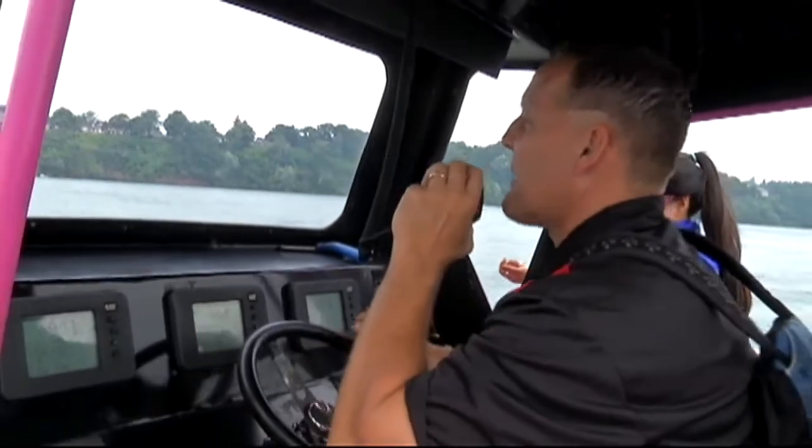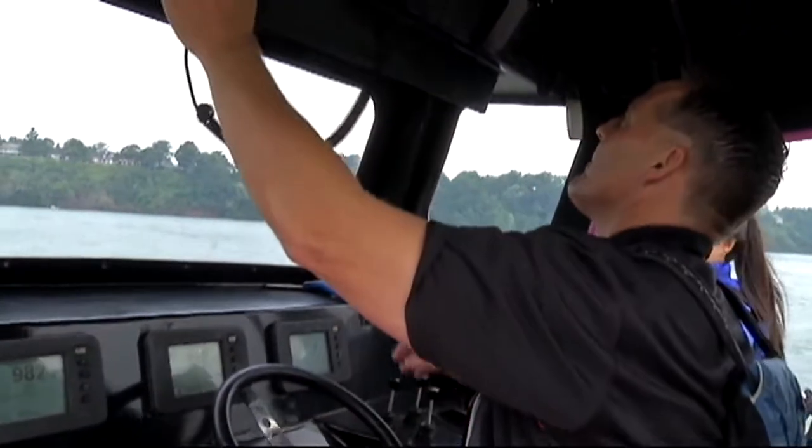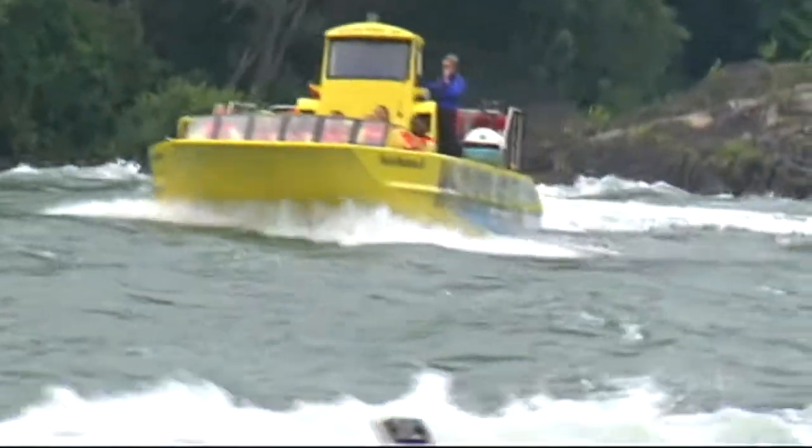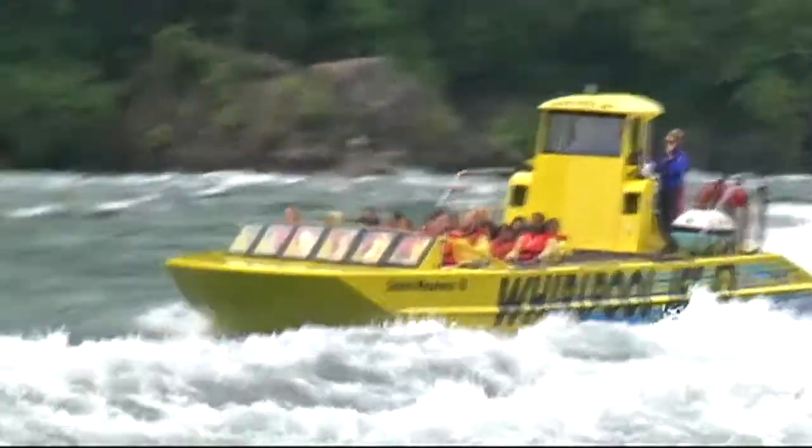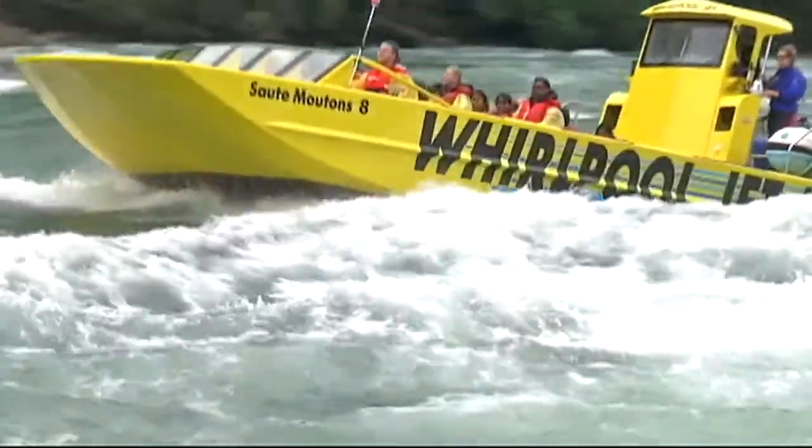into the gorge, up past the power plants, which are the man-made marvels of Niagara, and then once we get upstream of the power plants, we get into the rapid portion of the trip. The unique rapids of the Niagara Gorge make this portion of the trip unique to Western New York.